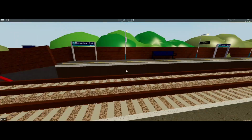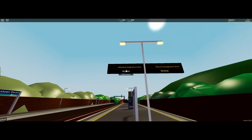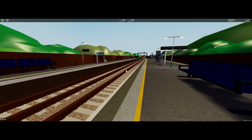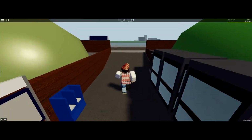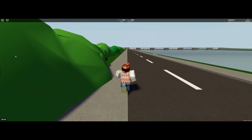And however, it not being so much of a busy station, if you saw the siding, it's currently not in use, unlike other sidings. Right, okay. Moving on to going on to Benton. Right, okay, let's go.